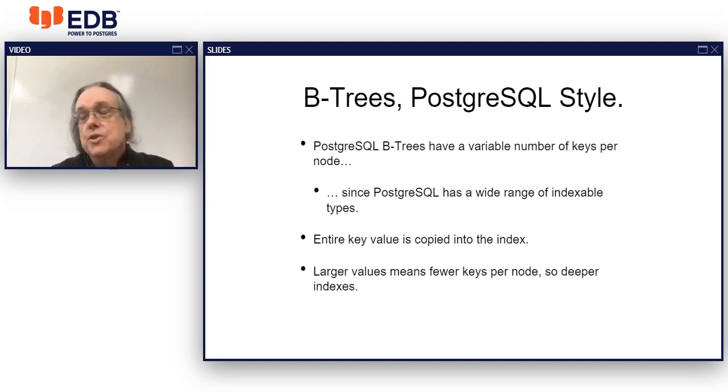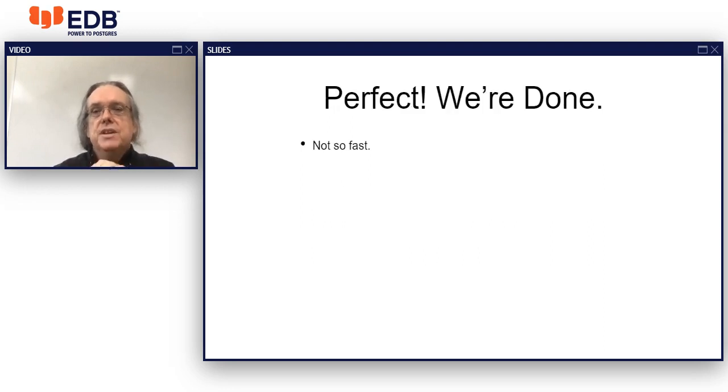If you're going to index, for example, very large text fields, keep this in mind: each individual node, which is a fixed size, 8K minus overhead in typical Postgres, can only hold a fixed number of keys.